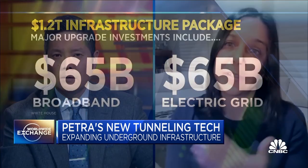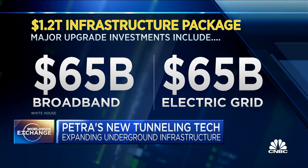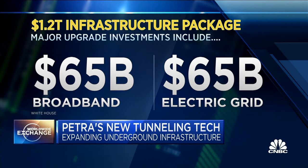And Kim, before we let you go, I had mentioned in the introduction this timing being right, given the infrastructure package having been passed by Congress. How big of a beneficiary could you be in that whole process? Let me start by saying that utilities and governments already spend hundreds of billions of dollars on utility infrastructure annually. Utility infrastructure is already a very big market.